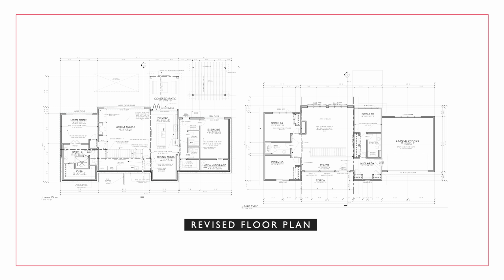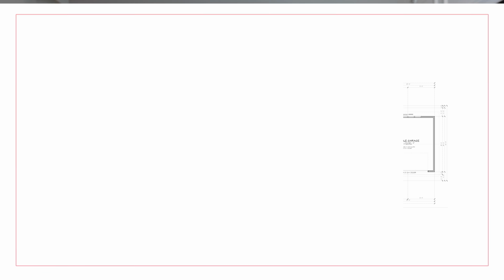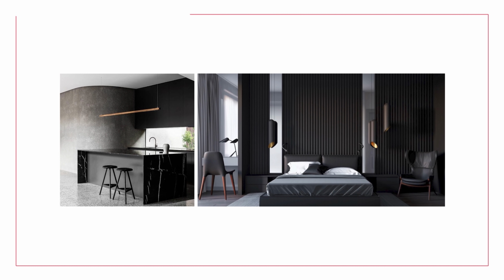I'm going to put the new latest floor plan here. But the other thing in terms of the design is we have really changed the materials and the color palette that we wanted for the home. So originally, we really wanted a lot of light oak floors, a lot of black, and a lot of stone, gray stone, or even concrete.